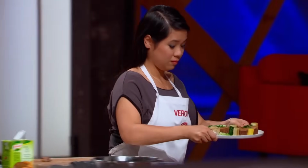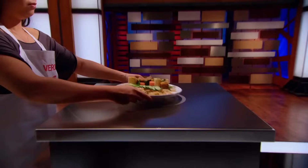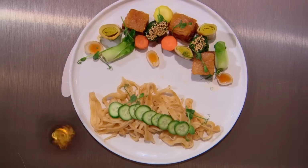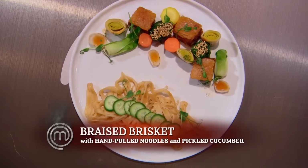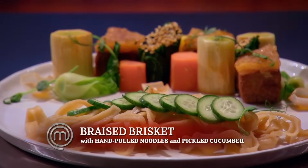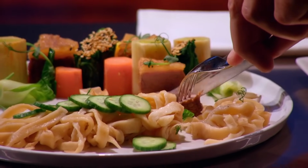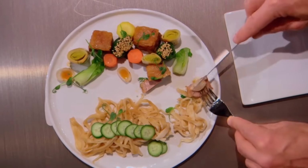Veronica, please bring up your dish. I know my brisket's tough. My dad's here. He wouldn't want me to lie to the judges, so I'm just gonna be honest and tell them straight up. This is a braised brisket with hand-pulled noodles, pickled cucumber, and a selection of vegetables. How are you feeling? Very happy with my noodles, but I don't know if the meat's cooked through. Brisket. It is an inexpensive cut that is so delicious when cooked in a very moist method.